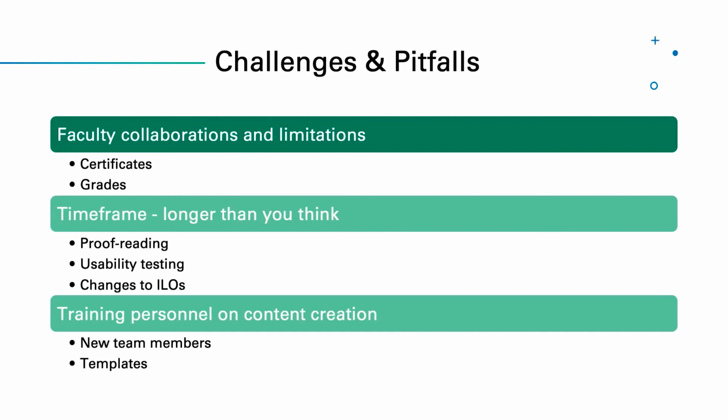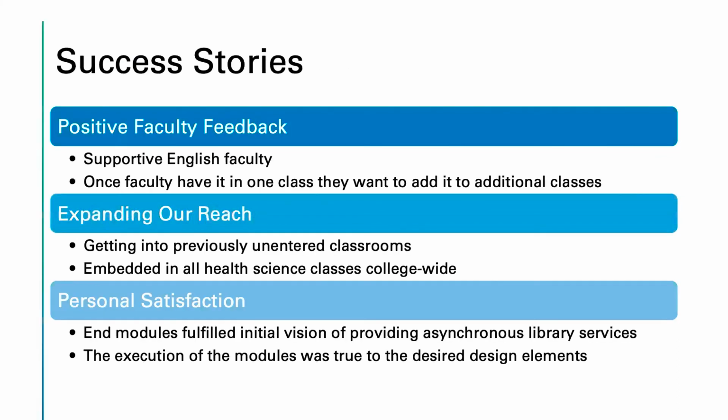One of the wonderful things about this project is that it has allowed us to grow as librarians and gain new skills while also directly helping to improve our students' understanding of information literacy topics. As Melanie mentioned, we have had some challenges, but we've also had some major successes that have helped solidify this project as a worthwhile endeavor for all of us.